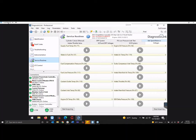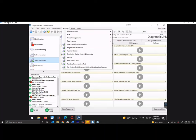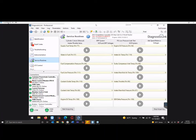So if you go to instrumentation and you don't see some data that you want to see, don't forget there's service routines. And if you go to service routines and there's some tests that you don't see here that you want to run, don't forget that we have actions up here. So actions is another place to do testing. So a lot of redundancy, a lot of things that are very similar in different places.